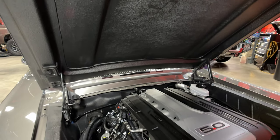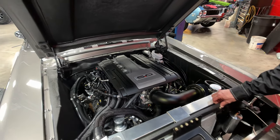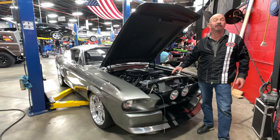She is one beautiful Mustang right here. She's got Coyote power, she's got a 5-speed, a slick paint job, beautiful interior. You're gonna be drawing crowds wherever you go.